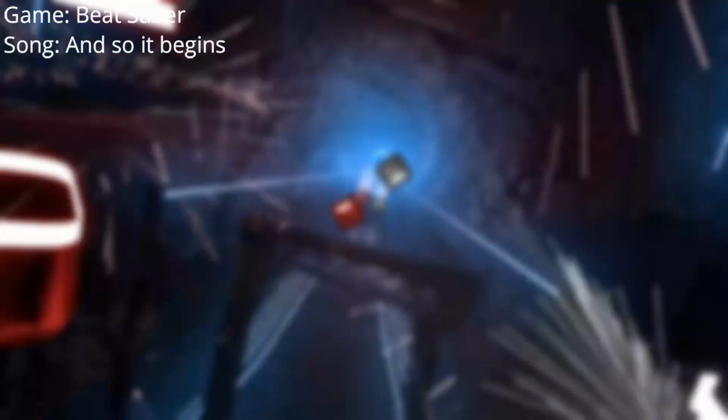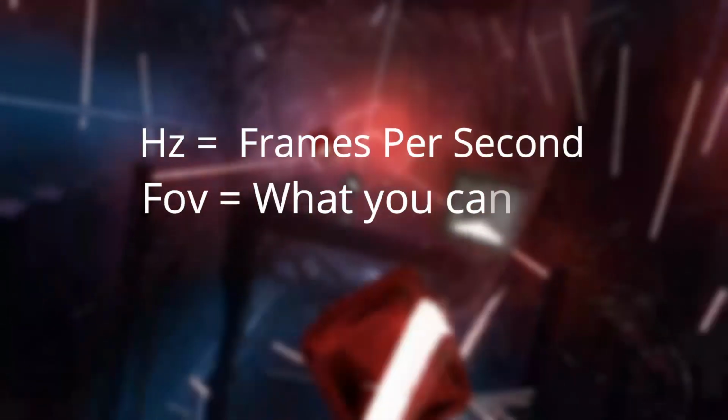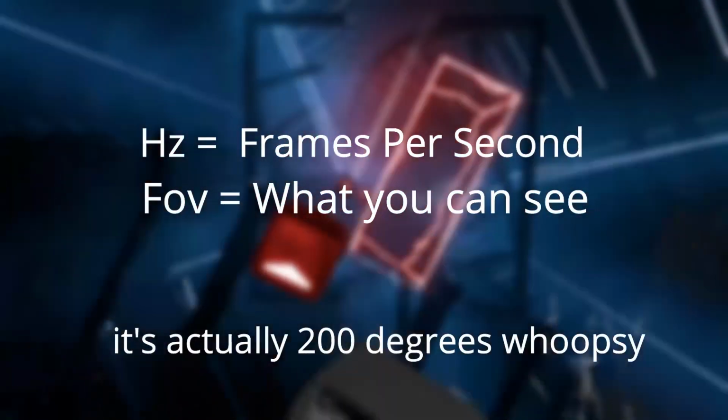Before we begin, I'd like to explain some terminology. Hertz means how many images per second can be displayed on the headset. You may know this as FPS, or frames per second. FOV, or field of view, means how much you can see. The higher the number, the more you can see at one time. The human eye has an approximate field of view of 135 degrees.